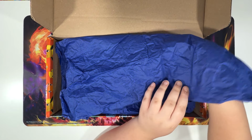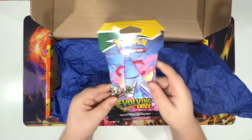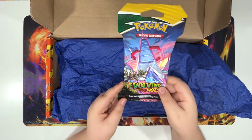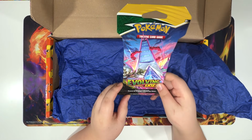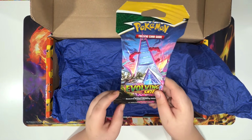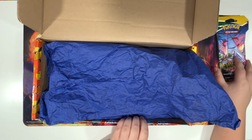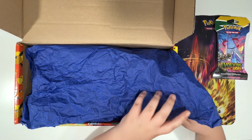Okay. Got something? Yeah, something. Ooh! An Evolving Skies sleeve blister! Oh yeah! Nice! Bad boys. I love all these guys. Okay. Right, so that is un numero uno that you have found.